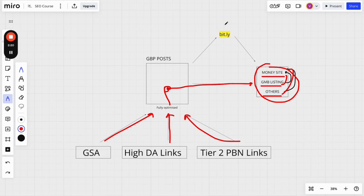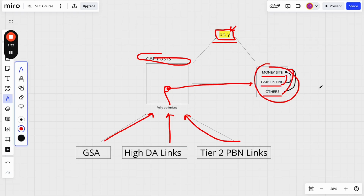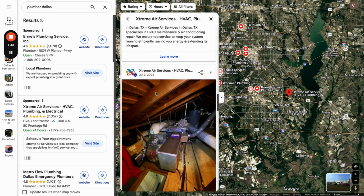Now, if you want to do some black hat stuff, you can even do Bitly, or you can do shorteners. So you can just transform this into a short link, which has a high DR, domain rating, okay, and then make it redirect to your links. Now, if you want me to dive a bit more into this black hat strategy, I can, but as of now, let's just keep it simple, okay? So you need to build links, because again, these posts link to your website, or to your properties, which can then link to your website.